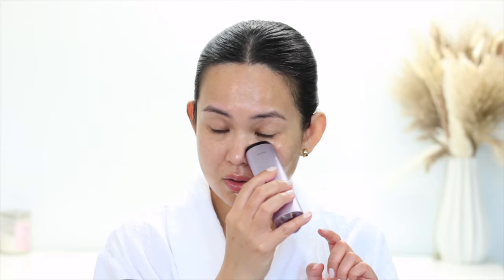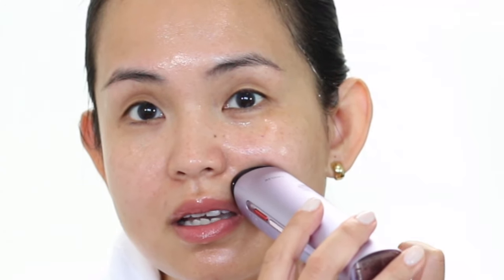Again, I'm also concentrating on the smile line. And as you can see, the head is triangular, so you can really go to the corners of your face. Like this part, it can really glide on and fit that side of my face. Oh, I can really feel it. Can you see my face moving? Because I can really feel it pulsating and tightening my muscles.